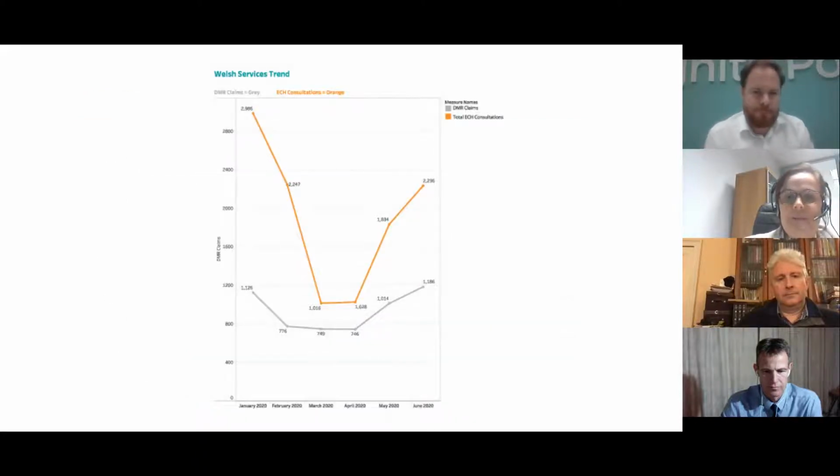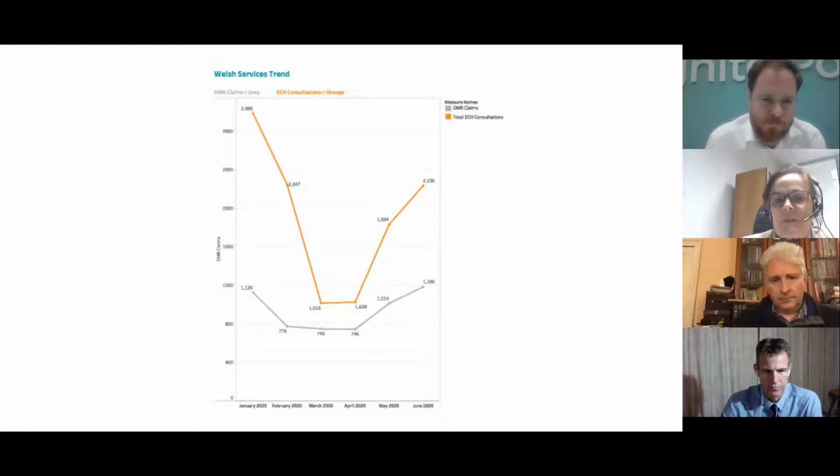If we just look at the DMRs and the ECH claims, what we're looking at here is a trend of those claims across the last 6 months. So you can very clearly see the impact on the services of the COVID pandemic in March and April. The ECH consultations fell off the chart in March and April and came back in May and June, and have come back to a stable enough level, nearly back to where they were in January.